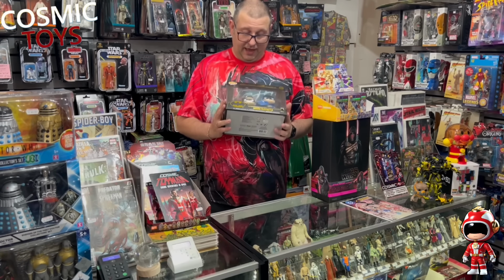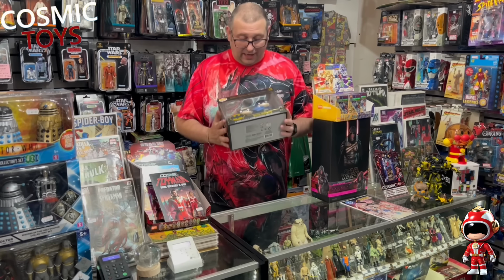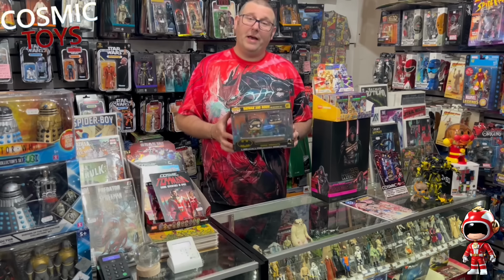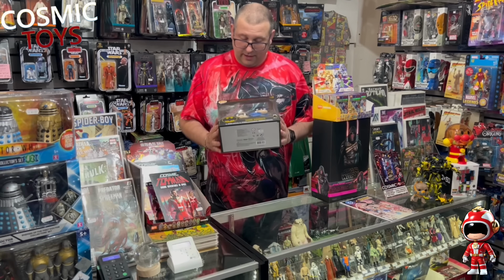Then on the website there was actually a Funko Pop sale. Oh, you know I love me Funko Pops. This one's pretty cool though. You've got classic Batman and classic Robin jumping from a rooftop together. Excellent stuff.